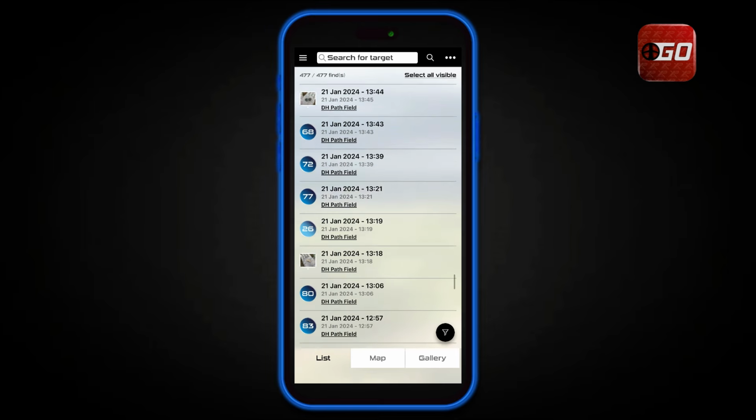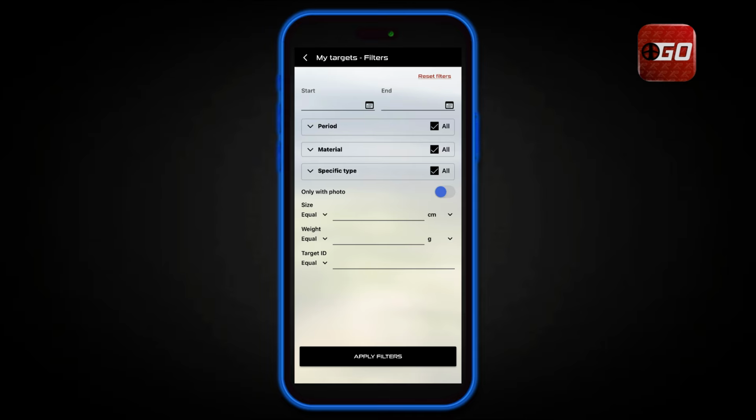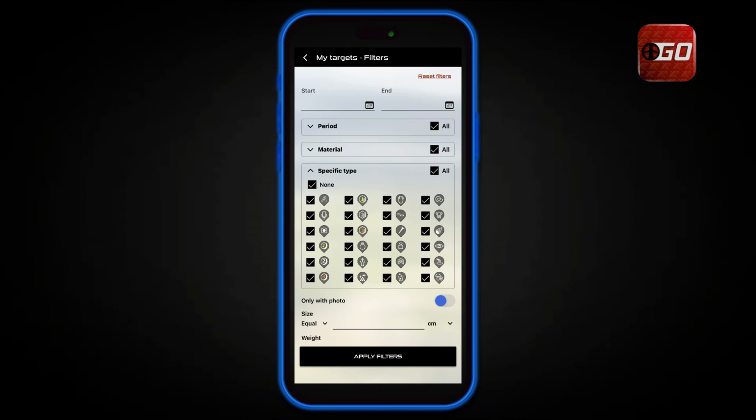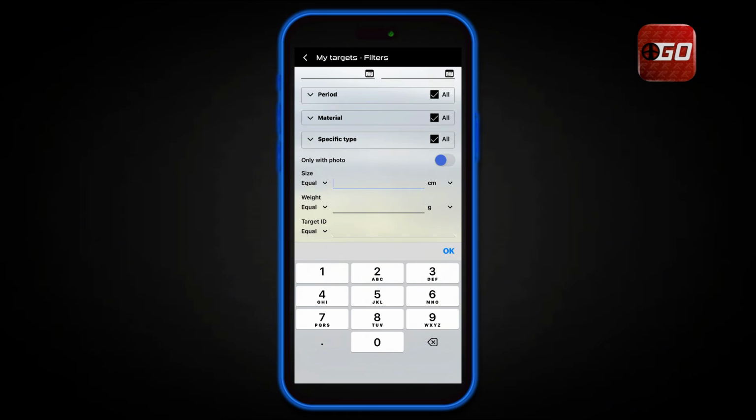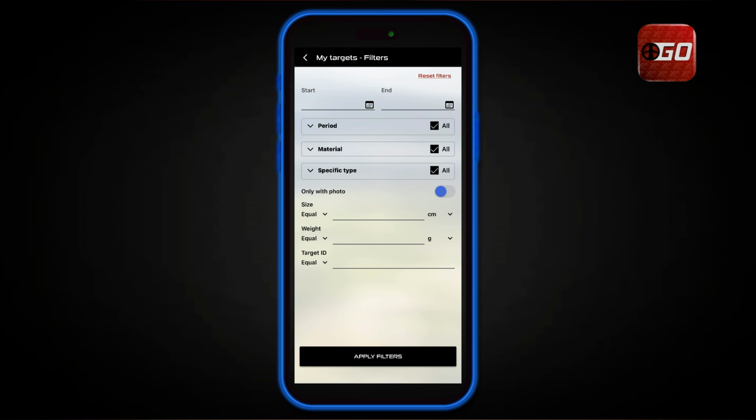It's also possible to limit which targets are shown or which targets you want to export by using the filter option inside of the target gallery. Here you can easily select specific targets based on the date that it was found, what period that you had tagged it was from, and even what size and weight the target information holds. And now you can narrow your search even more by selecting if you only want to search for finds with photos by using the toggle button in the filter options menu.